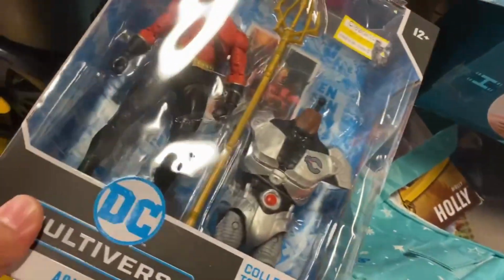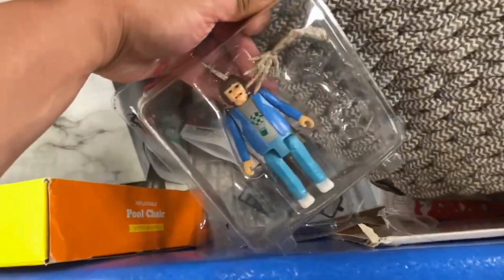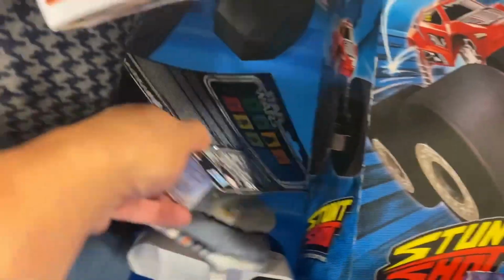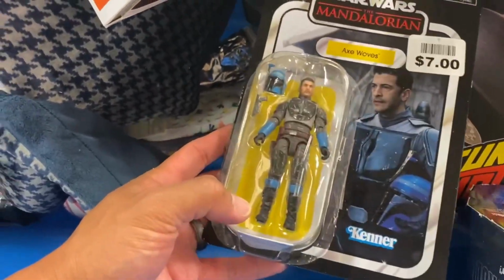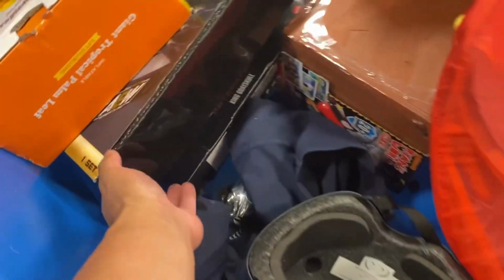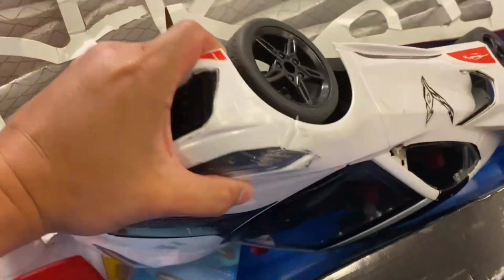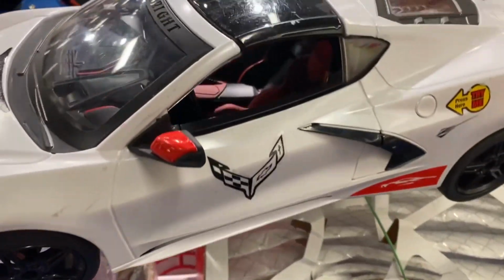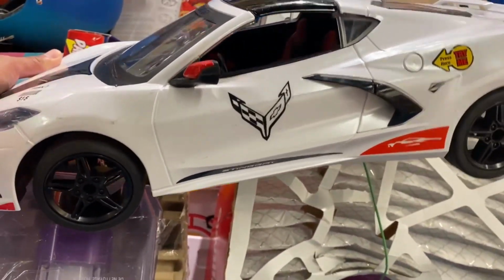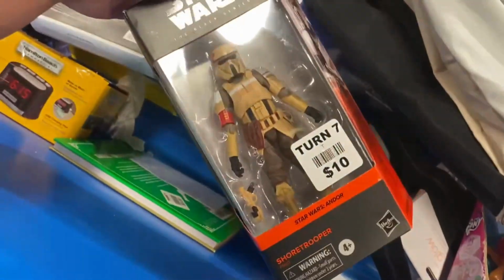$10. There's another one. $10. And another one. $10. Look at this. Here's the backing. Wow. Axe Wolves. $7. It's all taped up though. Look at this. Got a ring, $10. This. That's actually pretty cool. Short Trooper, $10.